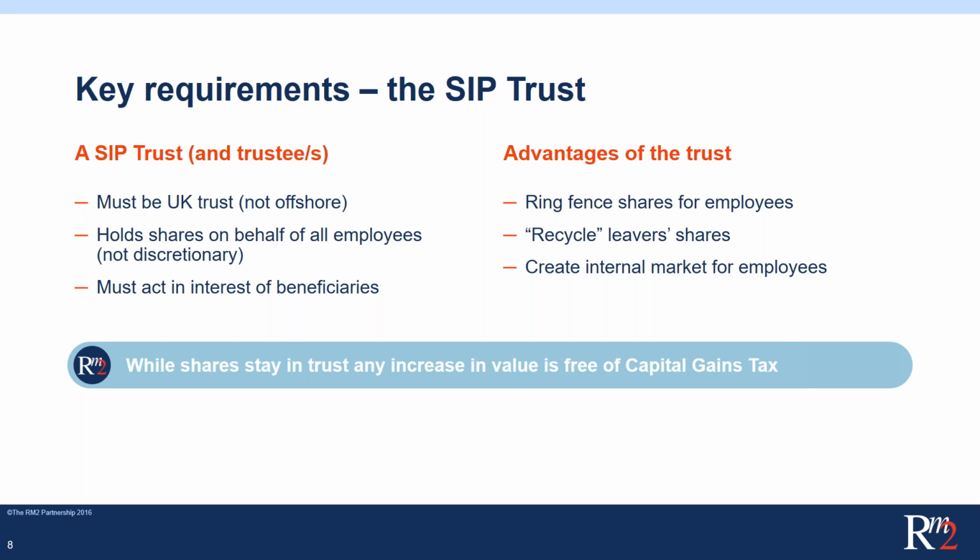It's quite common to have an independent professional trustee running a SIP, especially for larger companies. But there are plenty of smaller companies that use individual trustees, for example, a couple of directors and maybe an employee of the company to act as directors of the trust company, or even an individual trust. So it's perfectly possible to do that. But you do need a SIP trust, otherwise the plan won't work.